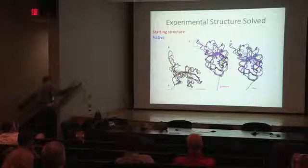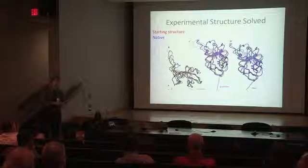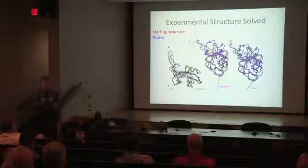So the red one is actually fairly far off from it. But the first player took the red, turned it into the yellow. The second player took the yellow and turned it into the purple. And the last player took the purple and turned it into the green. And you might be able to tell that the green is actually much closer to the blue, the correct answer, than the starting structure, which is the red one. So by doing this, the players had gotten the model close enough that the experimentalists who had been working on this protein were able to take that model and combine it with their experimental data and determine that it was correct and resolve the correct model.